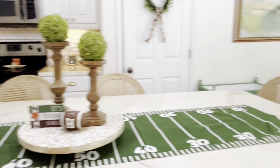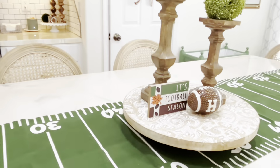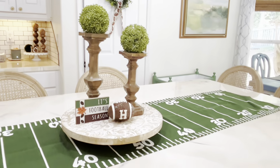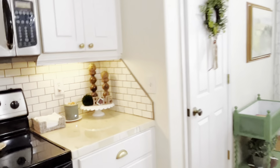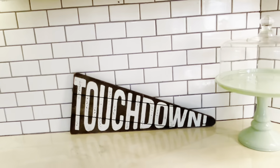And then I love this. I really didn't know when I got this if I would put it here on the table, but I think it looks really cute here. It's very festive, so it kind of worked out. And then over here, I just put that little sign with those, and then my touchdown sign here.